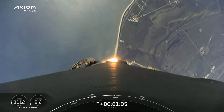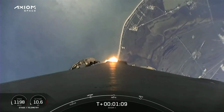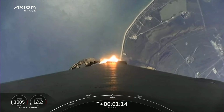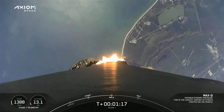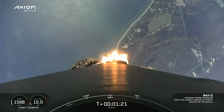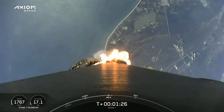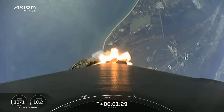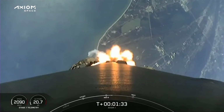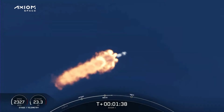Falcon 9 is supersonic. Execute. Stage 1, throttle up. Merlin 1D engines coming back up to power. 1 Bravo. Copy, 1 Bravo. The crew calling out 1 Bravo should an escape situation arise and tells the Dragon flight computer what profile to fly using the Super Draco engines. But everything is looking good on Falcon 9.